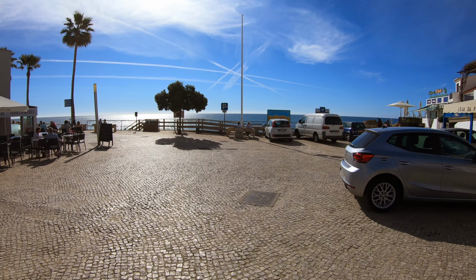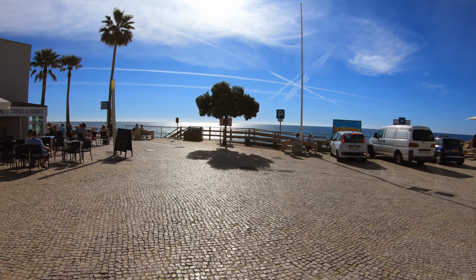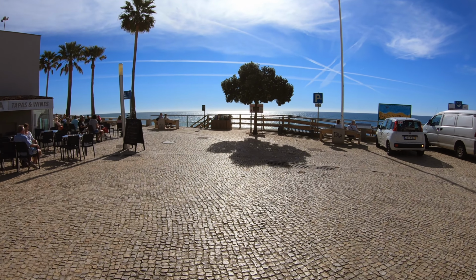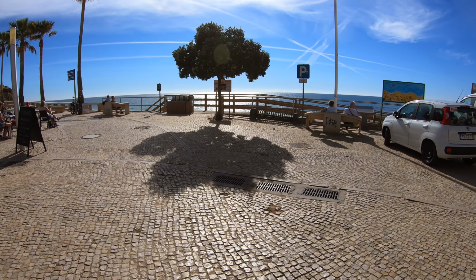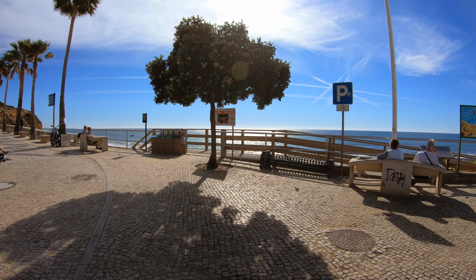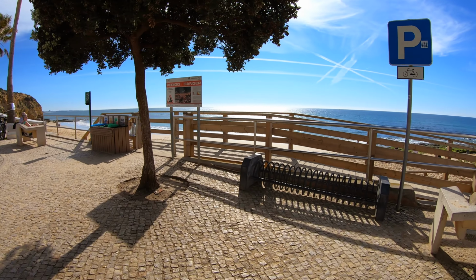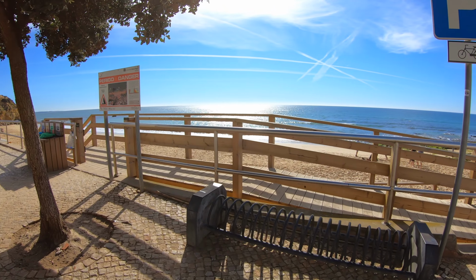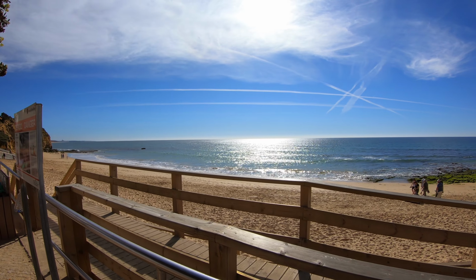So just look at this. Here's the ocean right in front of us, and this is what you come to this little village for. Beautiful. And I guess we'll try and avoid getting run over. Yeah. Wow. Oh, look at this. So this is Olhos de Agua.